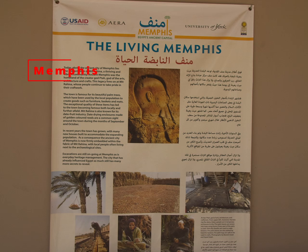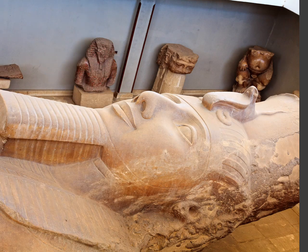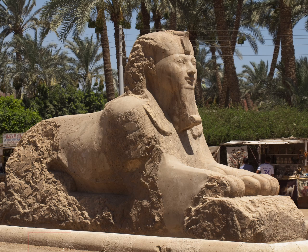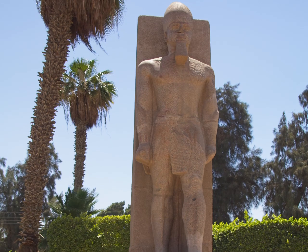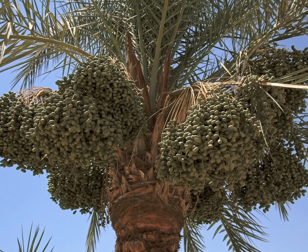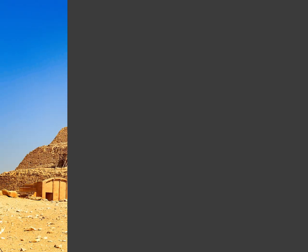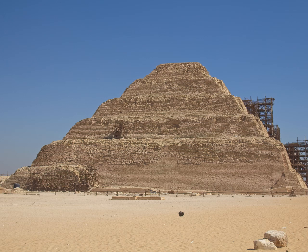Memphis was the ancient capital of Lower Egypt. The site is now an open-air museum. The Pyramid of Djoser, sometimes called the Step Pyramid, is an archaeological site in the Saqqara necropolis, northwest of the ruins of Memphis. It was the first pyramid to be built.